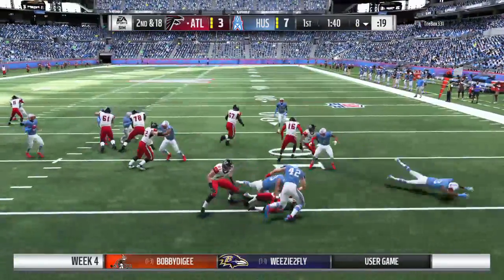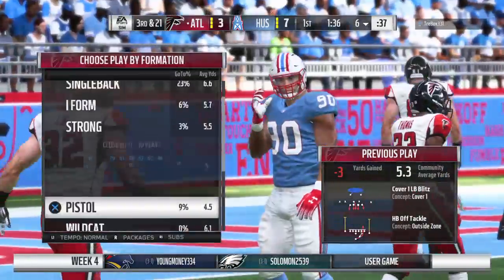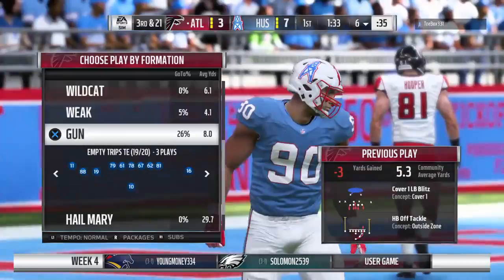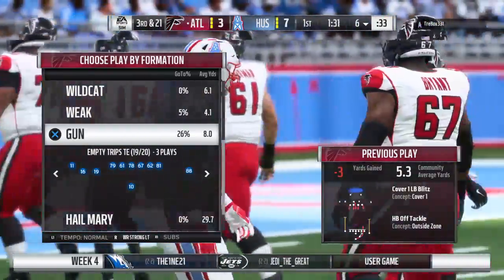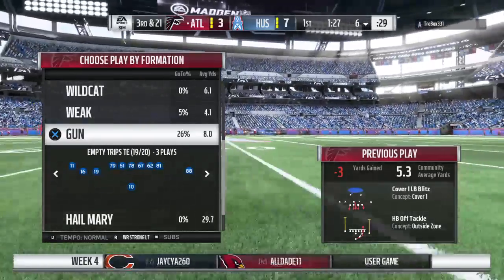Now a handoff working right. And he will lose yardage here back to his own 6. It'll be a loss of a full 3 yards there, and it also brings up third down. A tackle for loss there. 2 last week. He's tough to handle coming off the edge.